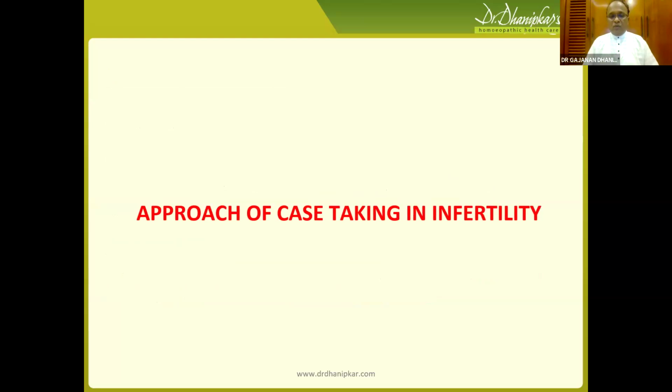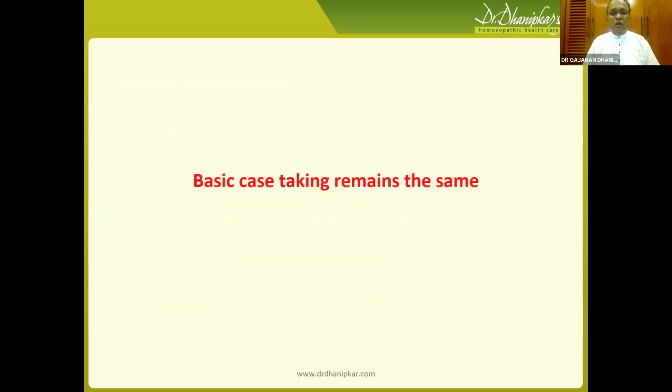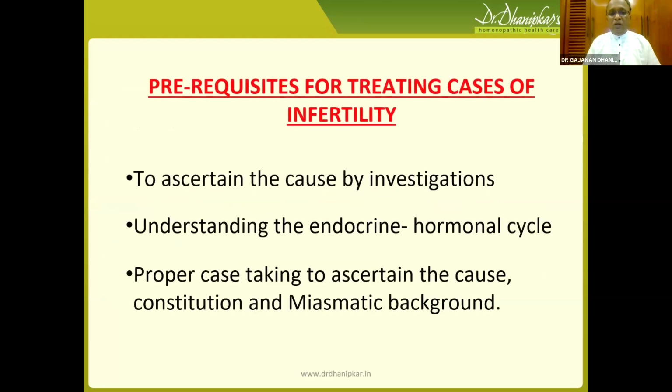Now, approach in case taking. Since I'm going to talk to you about a different approach, the normal approach is something that we know, so I'm just going to highlight it. The basic case taking will always remain the same. This is something that we all should know. To ascertain the cause of infertility by investigations, we should understand the endocrine hormonal cycle. You should come to the proper constitutional remedy and a miasmatic background on the basis of Dr. Hahnemann's classification of miasms. This is basic, which all homeopathic practitioners who want to treat infertility should know.